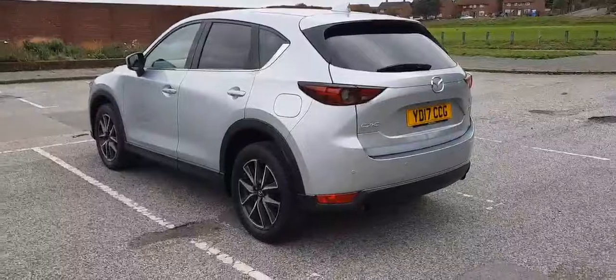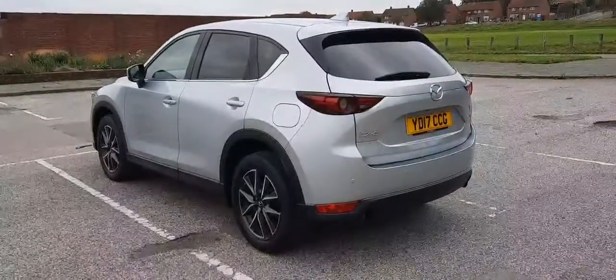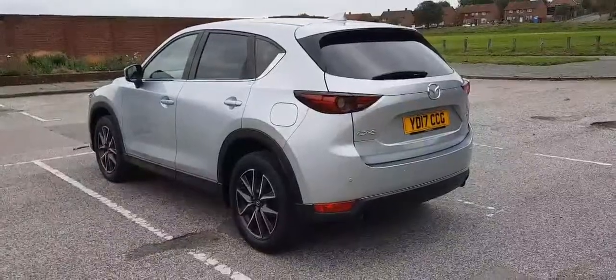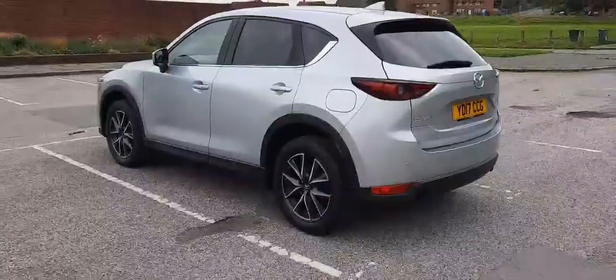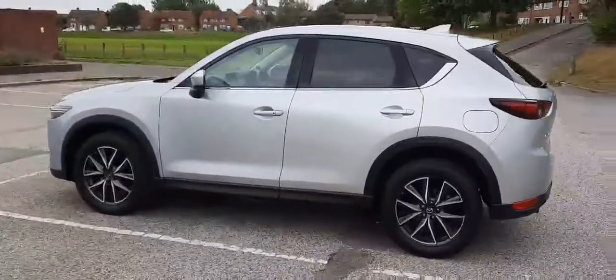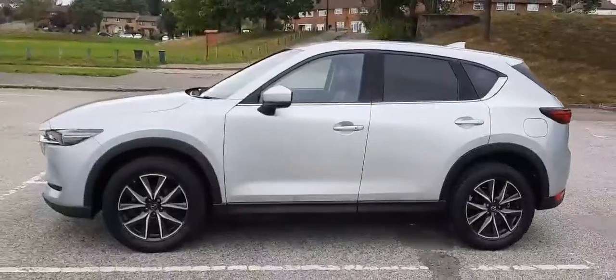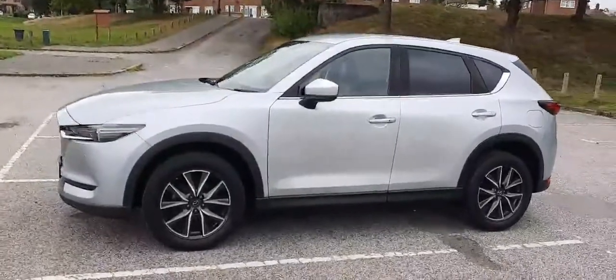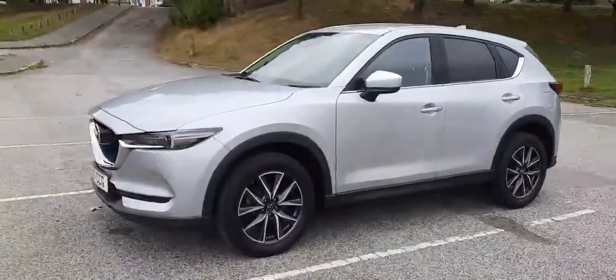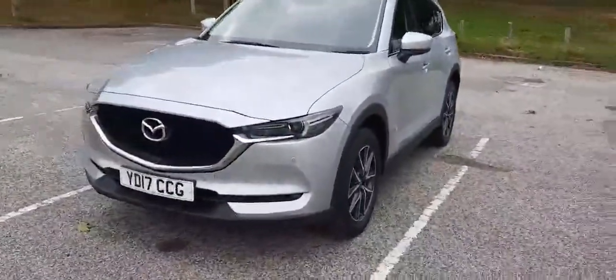It's a lovely car. I've given it a quick clean and I'm down here now for the photos and videos. Now, this has covered a little over 33,000 miles. I'll get the exact mileage when we go inside. And it was last serviced at a Mazda dealer, I forget which one, back in July, only about 1,500 miles ago. So the car's all serviced.